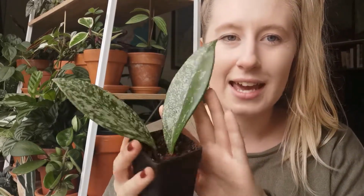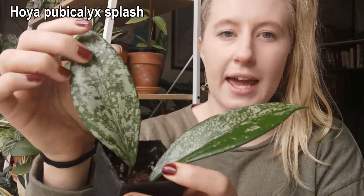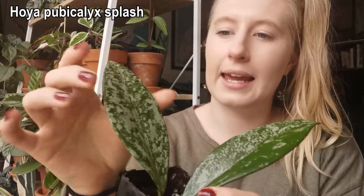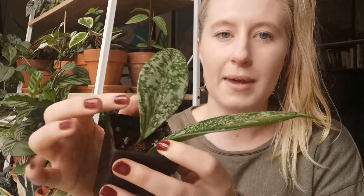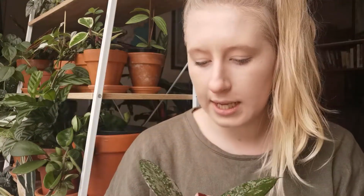Okay, I'm going to show you guys, not really in any particular order of when I got them, because I'm just going to grab whatever is in front of me because I put them all here. So one of the first plants that I got, while it's a cutting, is this guy. It is a beautiful Hoya pubicalyx splash. A lovely lady who I chat to on Instagram was selling some, so I got this guy from her. It's not rooted yet, but so pretty. I just love the splash.